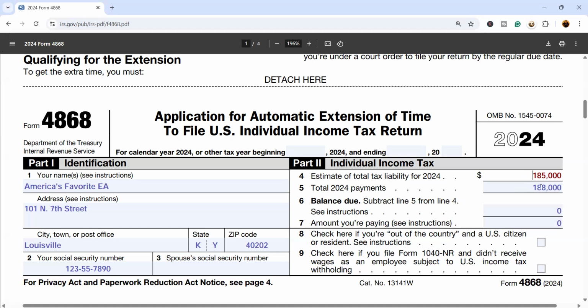$185,000. Now, when you were looking at total payments, if you're self-employed, this would be the amount of estimated tax payments you made. If you receive a pension or annuity, retirement income, this is going to be the amount that was withheld from that pension or annuity or retirement income.